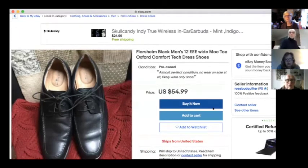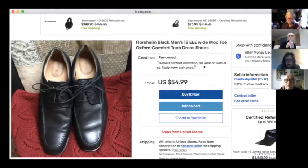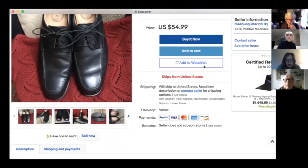That was the first picture I said I wanted to show. There's the price. Immediately, it tells you the condition. It looks really nice. Likely worn only once is almost the first thing you see. And then it should say free shipping. Just says ships from US, pre-owned. I don't see the free shipping on there.